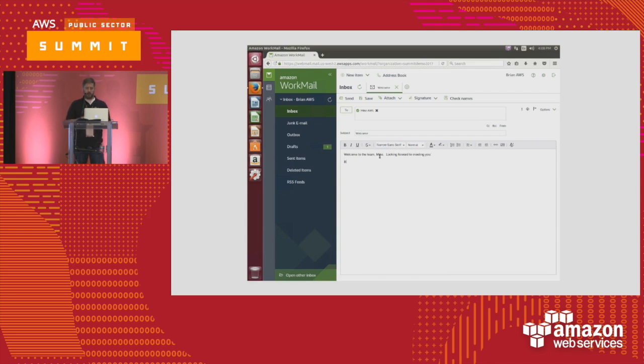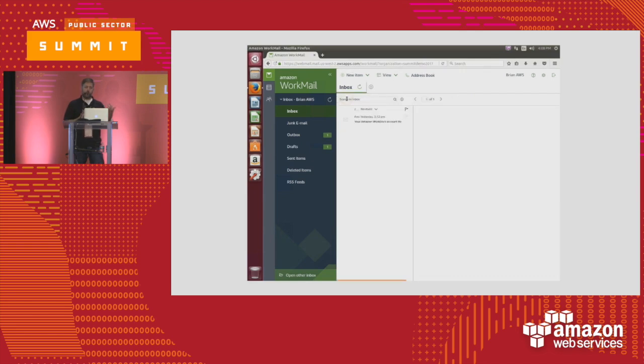What you will see is a lot of the tools that we're going to show today are integrated with Active Directory. We'll actually show that integration and how that's set up in the second half of this. But Brian now sends that email. He can see it in his sent message, and it's off and into my inbox now.